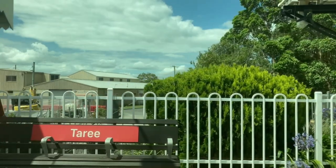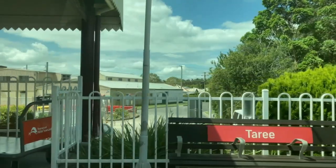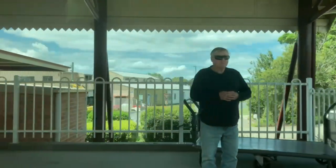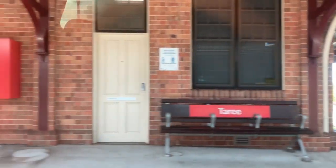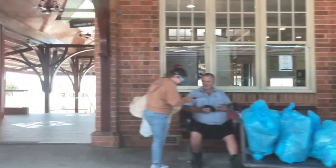Anyways, we're now at Taree. Taree Station itself opened on the 5th of February 1913, and the town itself, with a population of around 26,000, is probably the second largest settlement we'll go through today, after Maitland.